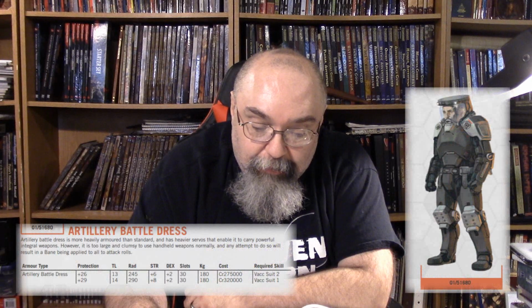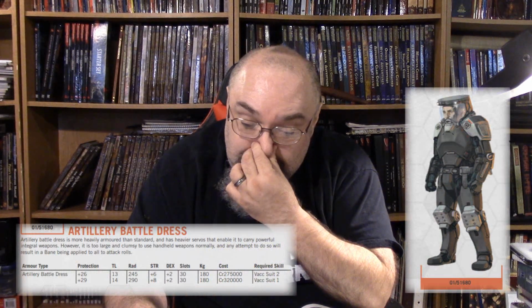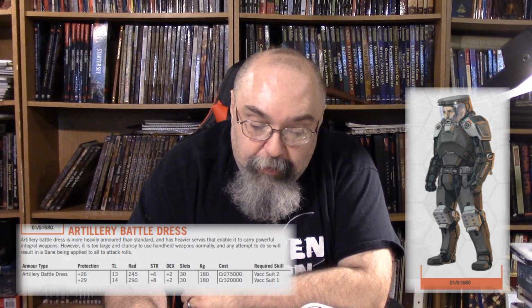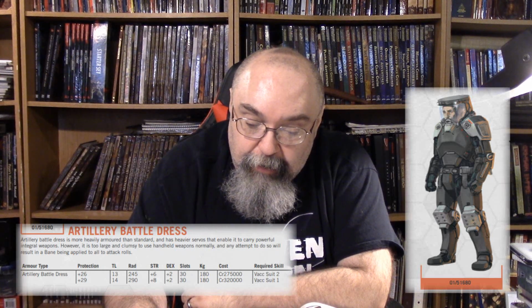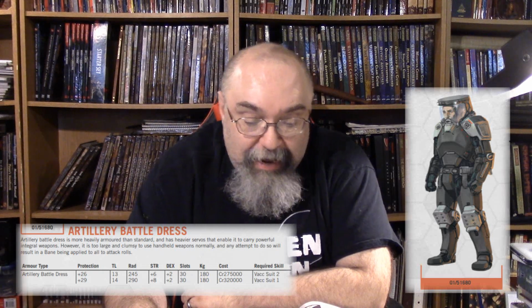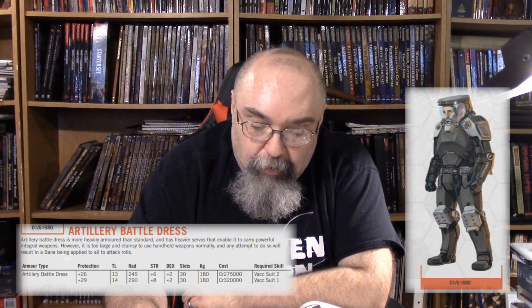Then it has a section on battle dress, which are the actual armors, for crying out loud. The artillery battle dress is more heavily armored than standard and has heavier servos that enable it to carry powerful integral weapons. However, it is too large and clumsy to use handheld weapons normally, and any attempt to do so will result in a bane being applied to all attack rolls.